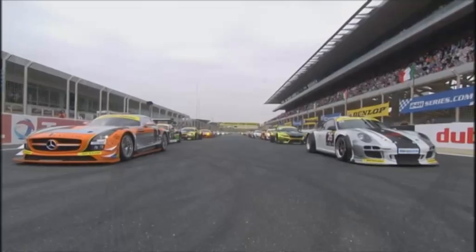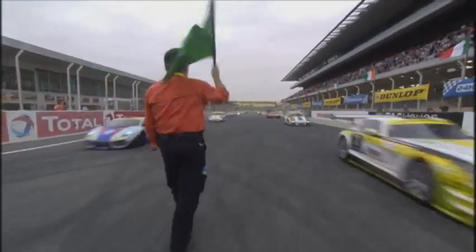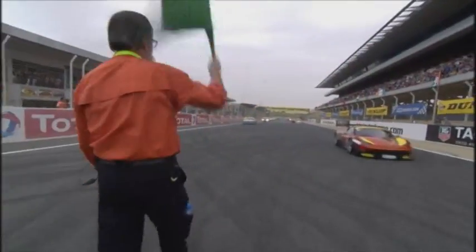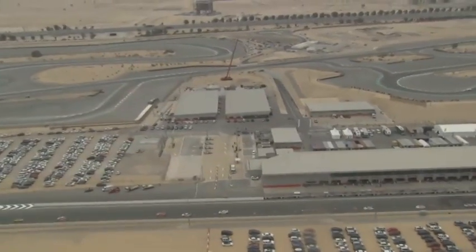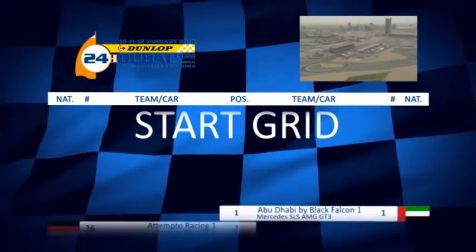The Black Falcon leads the field in the formation lap. 80 cars start the race in 10 different classes. The world of motorsport gathers in the Dubai Autodrome. The winner will have to complete 600 laps of this Grand Prix circuit. The starting grid, one of the most colorful worldwide.